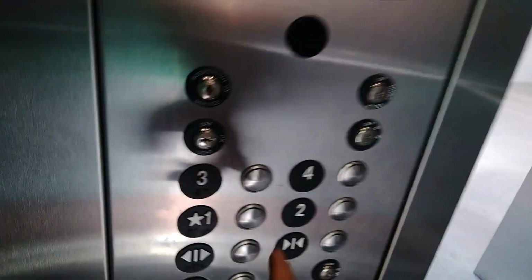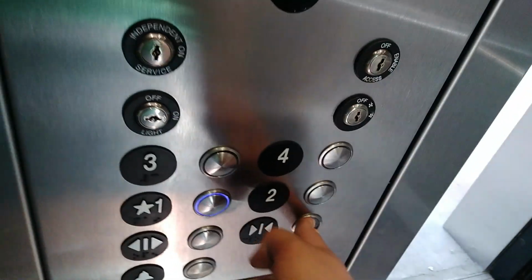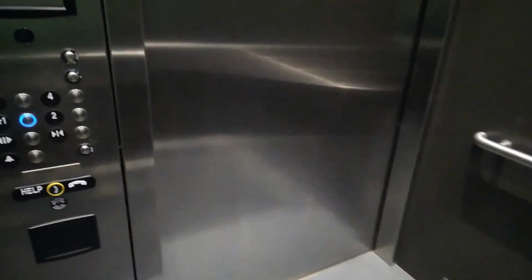Looks exactly like the elevators in the G8 garage. They're owned by the same people. Nationwide owns these garages. Yep, looks pretty much the same. Even has, or this one doesn't have it, but the other ones have a little circle thing that's been painted over. Down to 1. This time I remembered. Let's finish up our cab view.